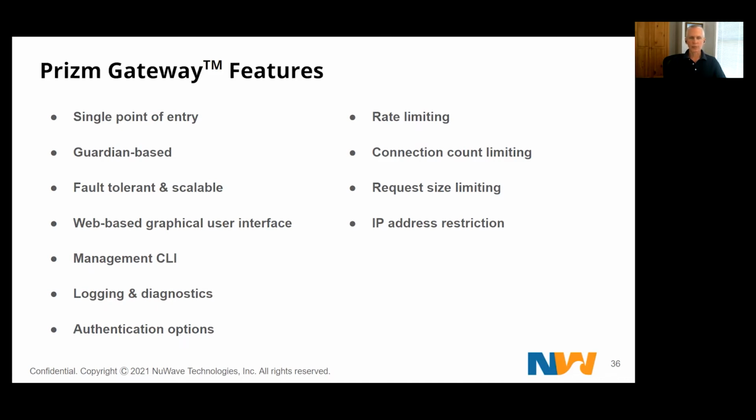Connection count limiting, which can limit the number of connections coming into the gateway with active requests. Request size limiting, which can limit the size of requests coming into the gateway. You can prevent a malicious attack by a user who's sending gigabytes of data to your service when the service only expects a small request. And IP address restriction, which allows you to limit access to known good IP addresses or prevent access from a specific range of addresses that you don't want to provide access to.